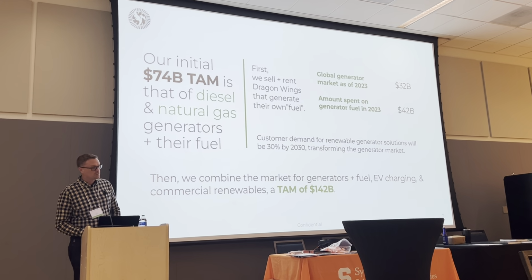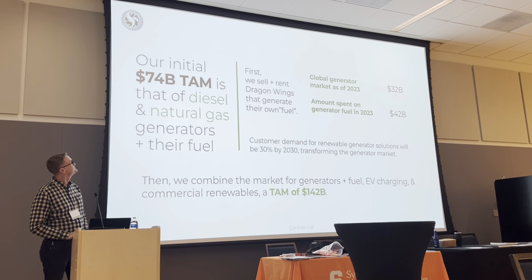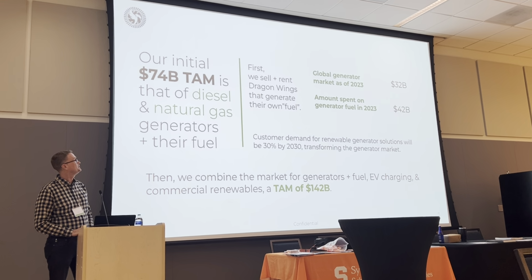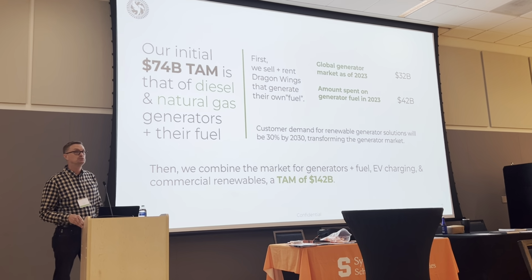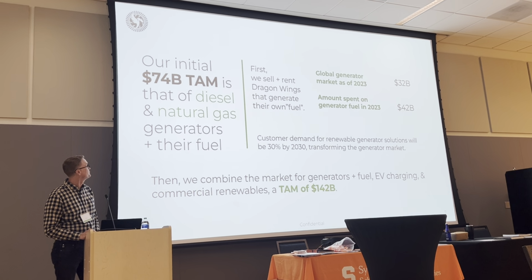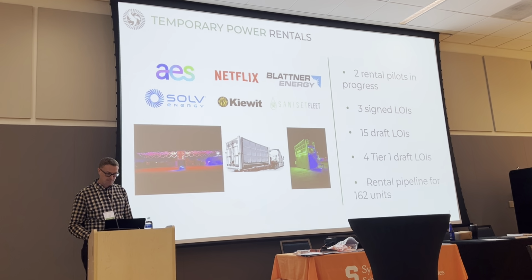Okay. We figure our total addressable market, here's where the numbers get kind of interesting, is $74 billion. How? Well, the generator market as of 2023 is $52 billion. The amount spent on the fuel alone is $42 billion. So you combine that, and that's a $74 billion TAM.